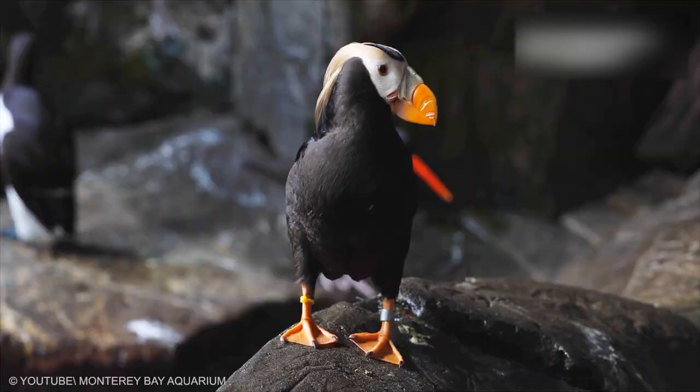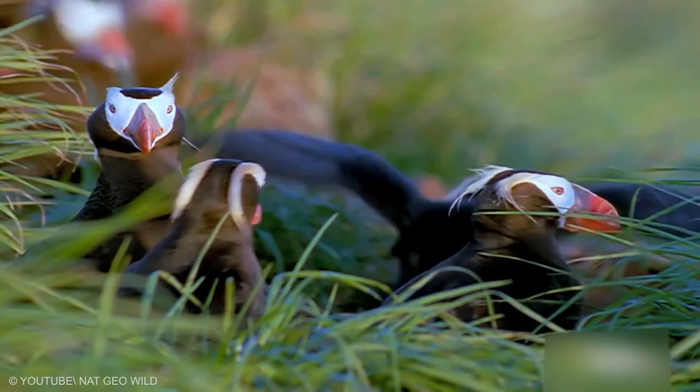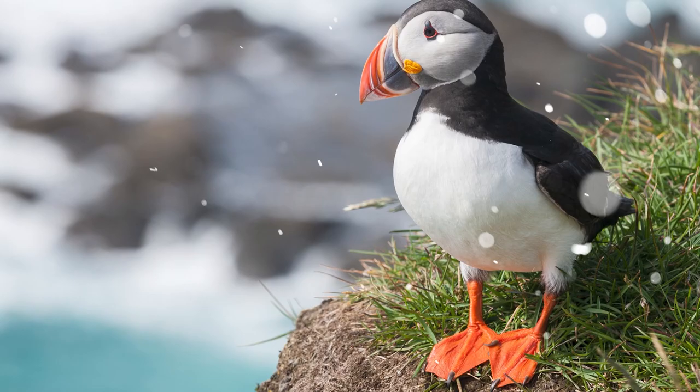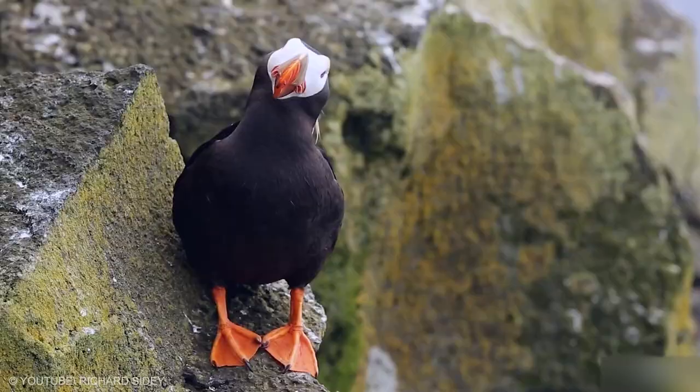Tufted puffin. Also known as crested puffin, this is a relatively abundant medium-sized pelagic seabird in the auk family found throughout the North Pacific Ocean. It is one of three species of puffin that makes up the genus Fratercula and is easily recognizable by its thick red bill and yellow tufts.